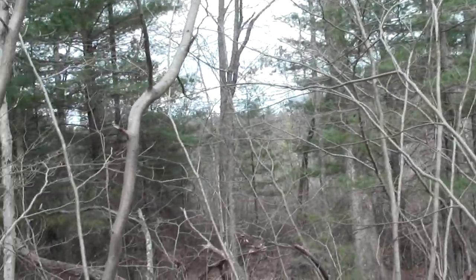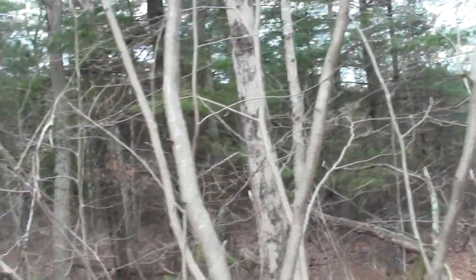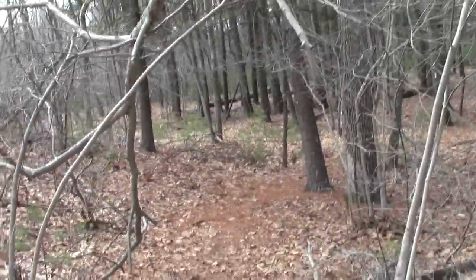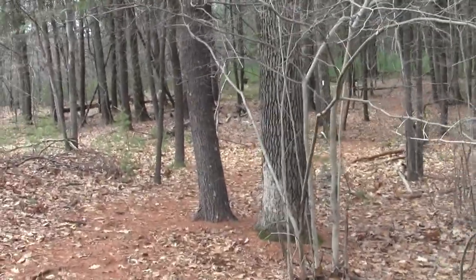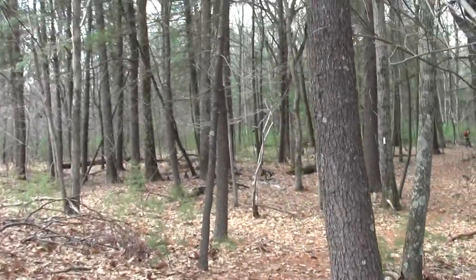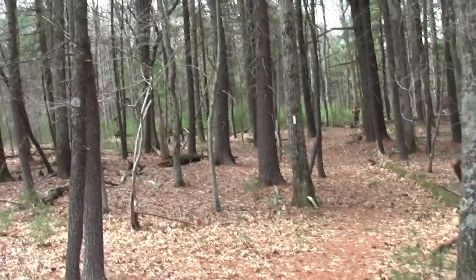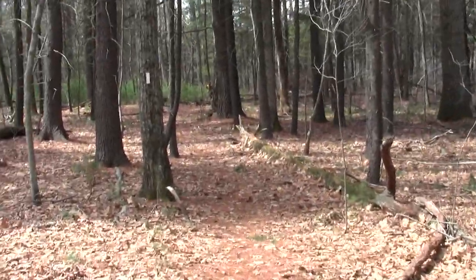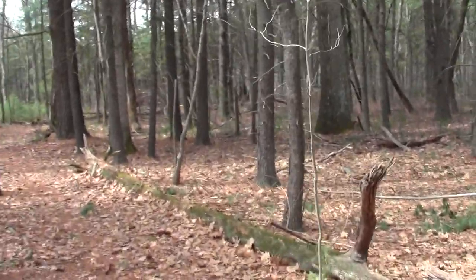And we pass from the edge of a maple swamp, a young one, into the white pine forest. The high likelihood of ticks. And we have the ever-present suburban sound of leaf blowers.